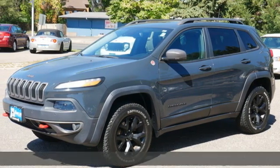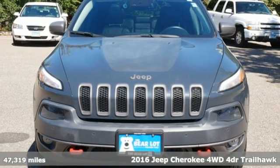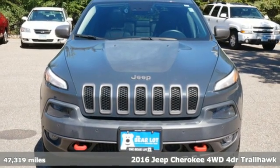Here's a 2016 Jeep Cherokee. Freedom and adventure await in this sophisticated and versatile Cherokee.